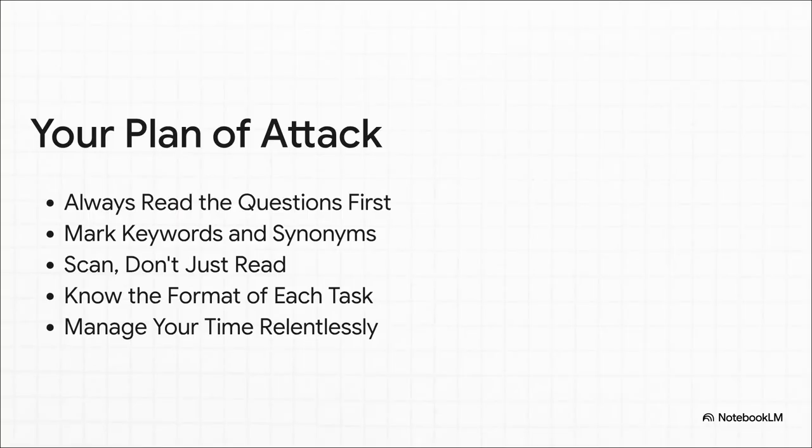So here's your takeaway plan. Go into that exam with more than just your German language skills. Go in with a strategy. Always read the questions first so you know what you're looking for. Mark those keywords and synonyms to give yourself a target. Scan the text to save precious time. And finally, know the format of each task so you can anticipate exactly what's coming next.